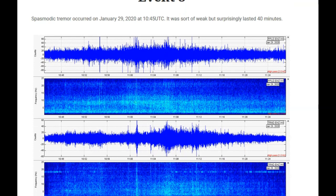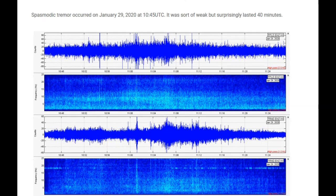All right. Spasmodic tremor occurred on January 29th, 2020 at 10:45 UTC. It was sort of weak, but surprisingly lasted 40 minutes.